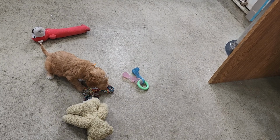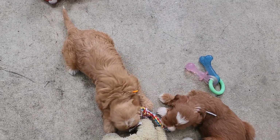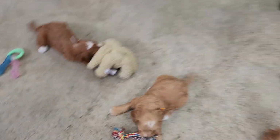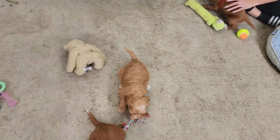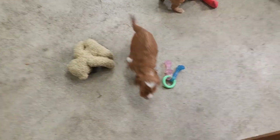Here I have Schnitzel, the orange string, wavy coat, 3 pounds, 2 ounces. All the girls are pretty much adventurous. They're checking everything out. They want to play with the toys. I don't have anyone a little more reserved, I don't think. I think everyone's pretty much up and running and playing, and they're all doing their thing, so awesome.